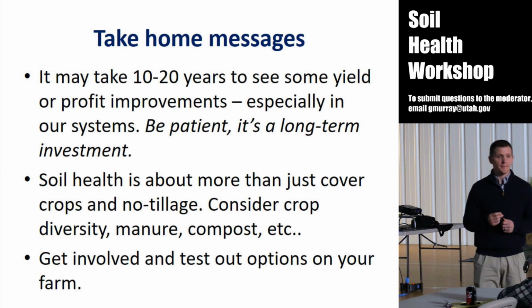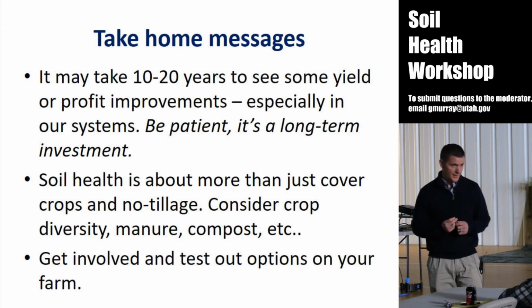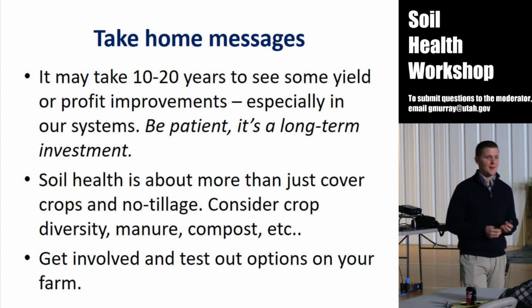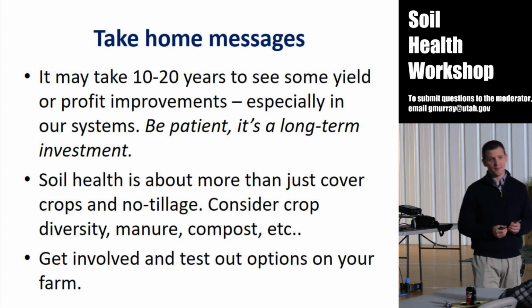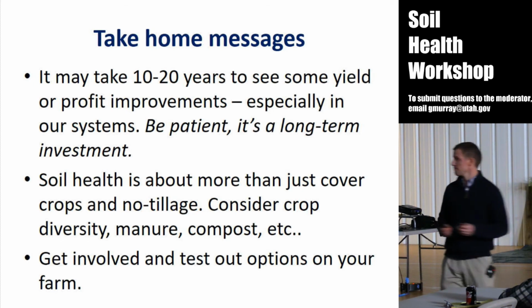Try it out on your farm. I'm not suggesting that you convert your whole farm to cover crops or no tillage, but test it out. I think it's so worth trying it on your farm, on a small piece of your farm, a small piece of your field. See if you can get it to work for you. Be patient with it. Give it a few years, and you might see some good results.